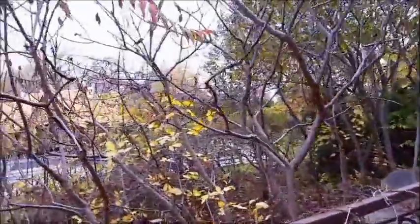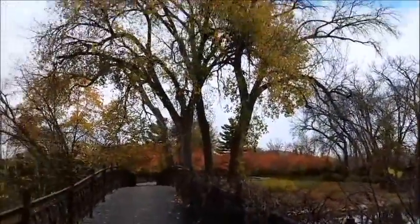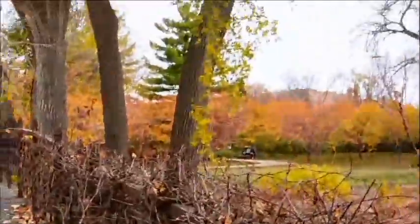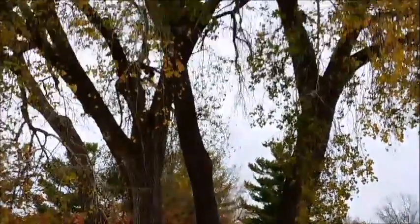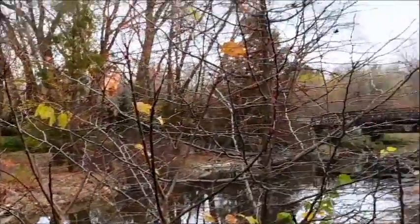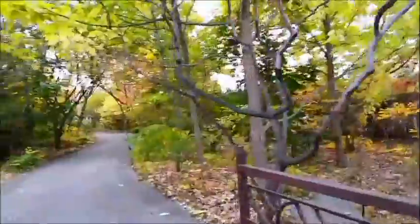Look up. Look way up. Look around. All around. Look at the colors in that tree line in the back. Tree line there in the background is all golds and corals. I hope you're seeing more than I am of it, because it's really gorgeous out here. I keep zooming in and out, probably making you dizzy.